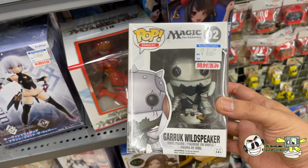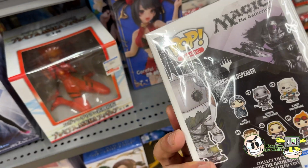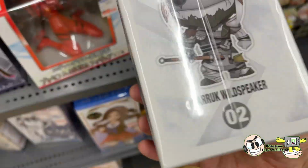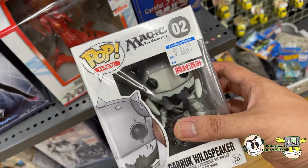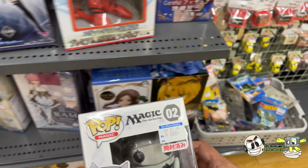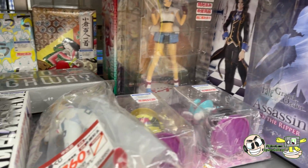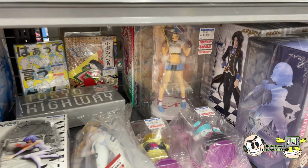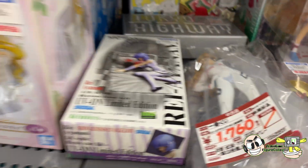Oh, here's a nice figure. I like Funko Pop, so I'm slowly collecting them as long as they are price parity. Like this one is priced at 800 yen, so that's a very acceptable price. And it's really hard for Funko Pop to come by during my toy hunts.